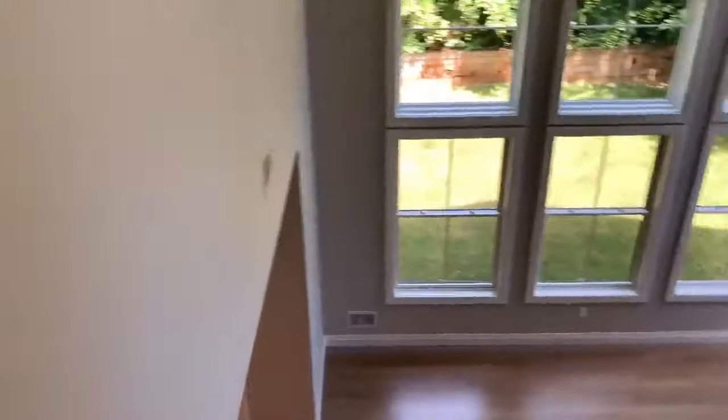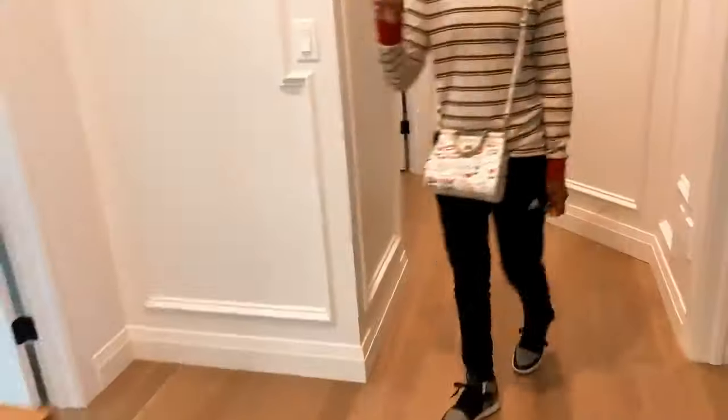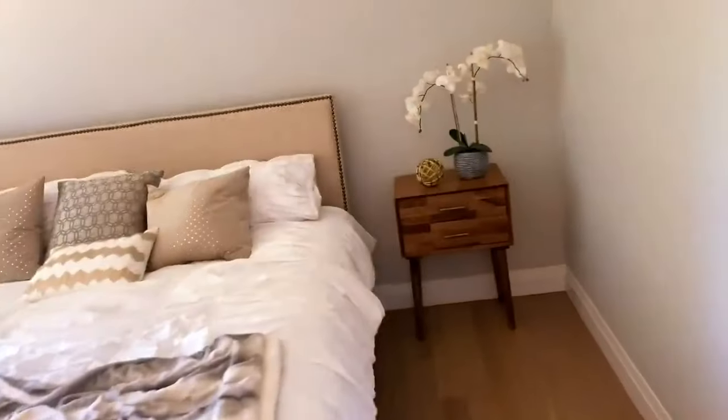This is really cute. All of this molding is perfect. I like the floor, and it's nice and long. How many bedrooms is this? You have 5 bedrooms. So you have double doors here for your suite. Oh my god, this is so cute. You have 6 bedrooms, 5 bedrooms. 6 bedrooms? 6 bedrooms, yes.